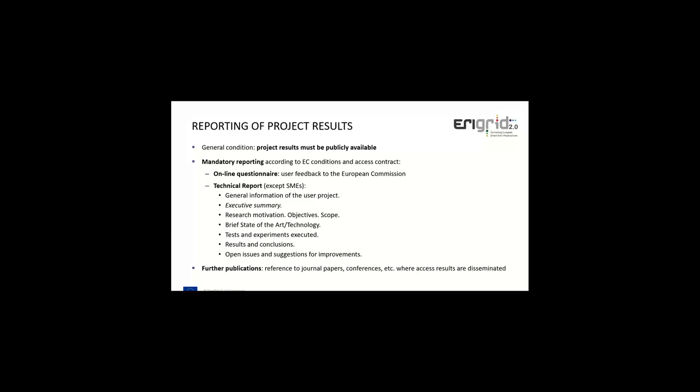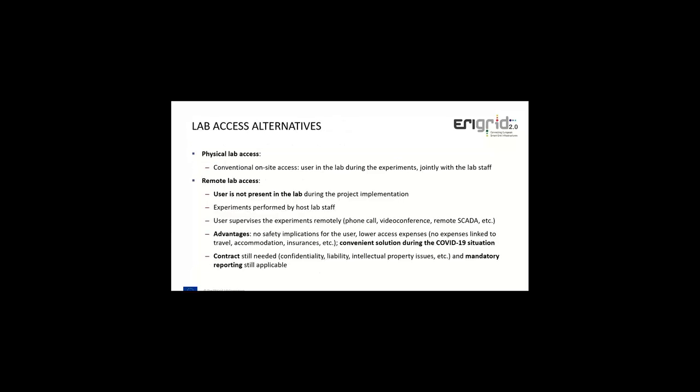And also, what is important is they have to prepare the technical report, with the exception of SMEs. This requirement does not apply to small and medium enterprises. And the technical report will be made publicly available through our website. Also, it is important that the user notify ERIGrid about future publications in conferences, in journals where the access results can be further disseminated.